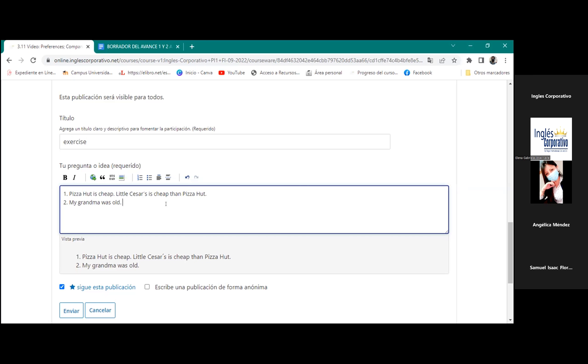Aquí en "than" la puse mal, no puse la H, pero creo que fue error de dedo. My great grandma was older than my grandma.